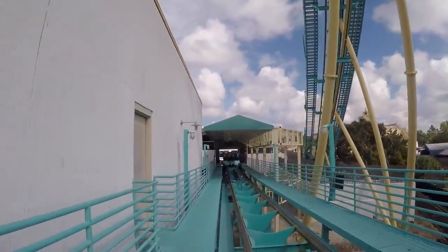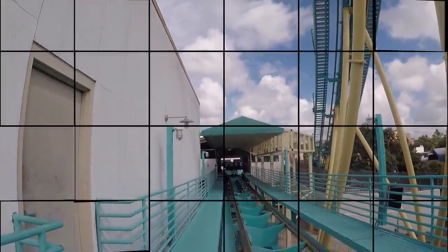Remain seated until the coaster comes to a complete stop inside the station. All right, I just got off Kraken. Not gonna lie, about halfway through, I was trying not to throw up. Yeah, it hit me pretty hard, this one. Elements that remind me so much of Dueling Dragons. I mean, I really, really like the ride.